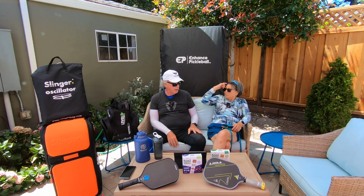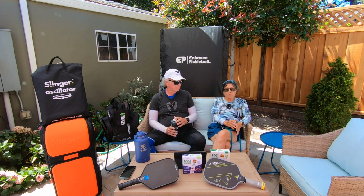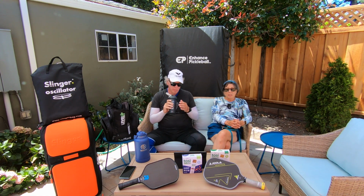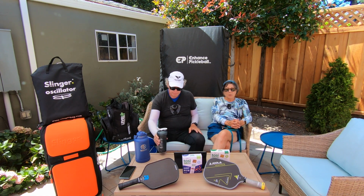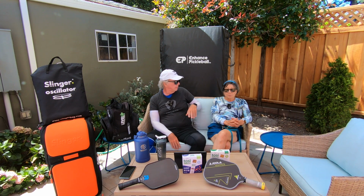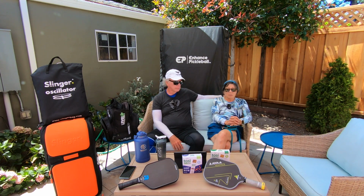Do we have an update on your paddle? Oh yeah, I received the Hula paddle, 14 millimeter, and my original paddle was 8 ounces, and I had been playing with a 7.6 ounce paddle, which I felt was just the perfect weight for me, and so I asked Yola if I could exchange it, and they did send me another paddle that's 7.5 ounces, and it just seems perfect for me.